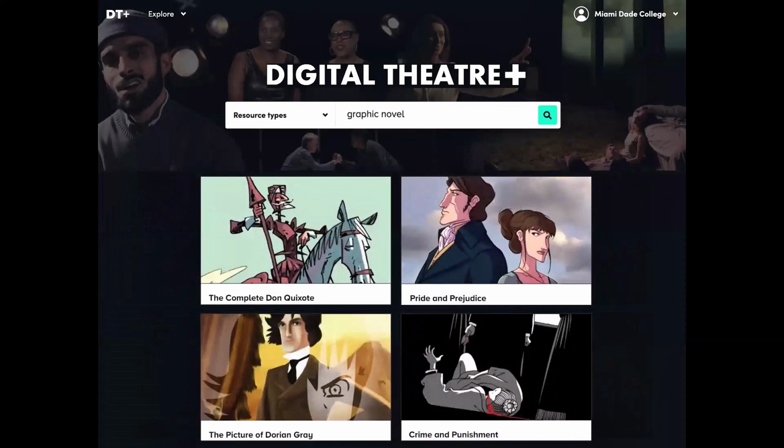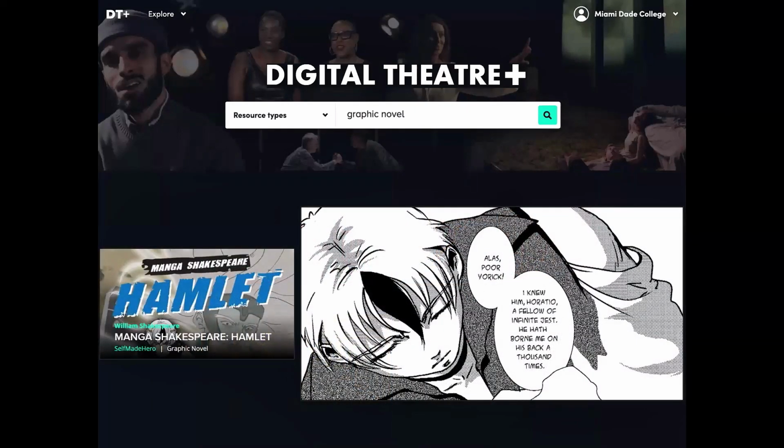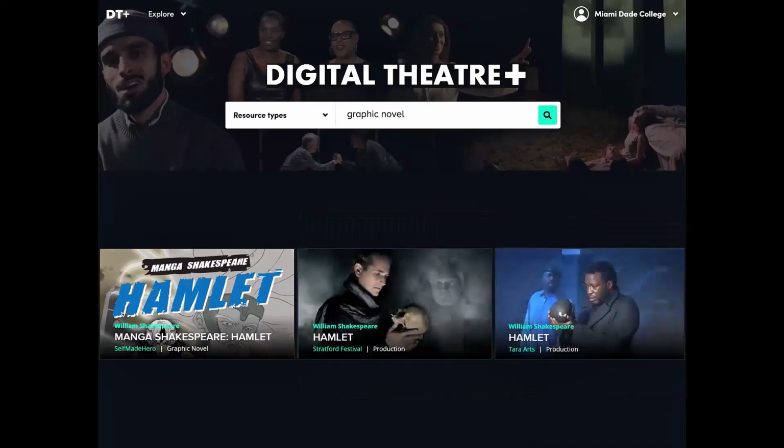Here you can see a screenshot of Manga Hamlet. And they're really good. Of course, they're abridged, but as you can see, it's pretty faithful to the original text. So if you read Manga Hamlet and you like it, you can then use this database to watch real Hamlet. I think there are 3 or 4 different productions of Hamlet in here, including one by the Royal Shakespeare Company. So, you know, it doesn't get any better than that.